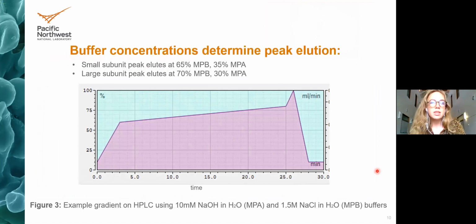An important part of using the HPLC is creating specific buffer concentration.